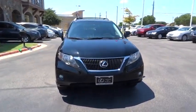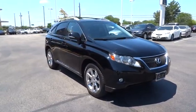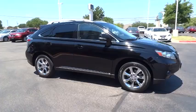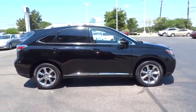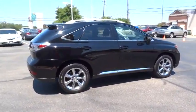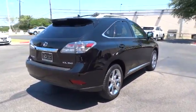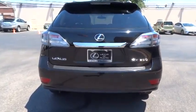2010 RX350. The RX350 offers a driver-inspired design and intuitive technology that puts you in total control of your interior. Paired with a spacious cargo area and a powerful V6 engine, the RX350 continues to offer the best combination of powerful performance and interior luxury in its class, and is priced below $30,000. This vehicle has less than 65,000 miles.